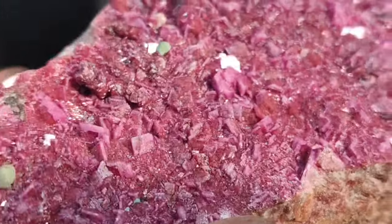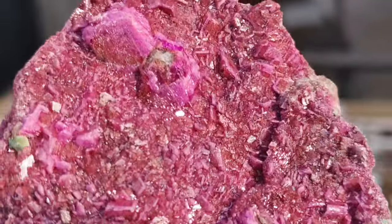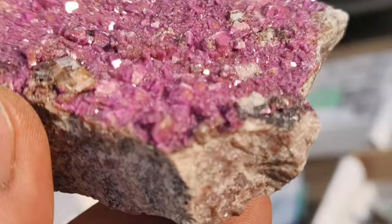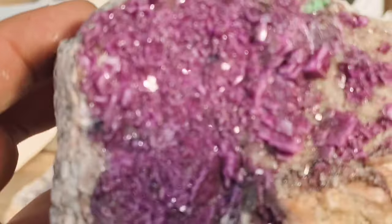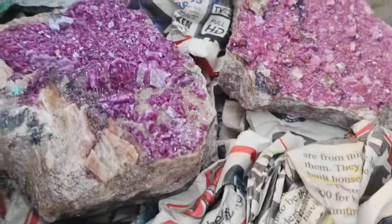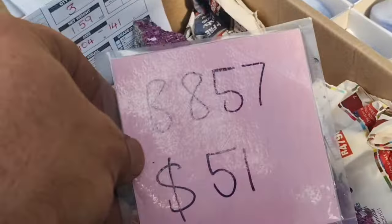Next up, we've got 3 lovely Salrose specimens. Quite large. These gems are quite large, with a Colwezite there. Beautifully well formed dolomite. Very nice Salrose. Rated as very good. It's going to cost $51 for the 3 specimens. That is flat 857.